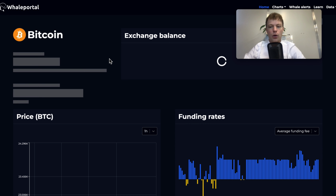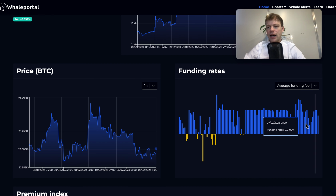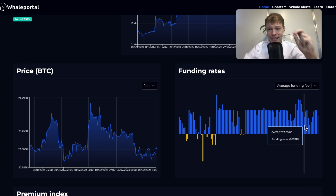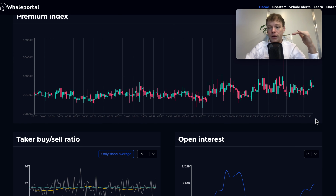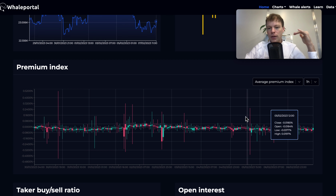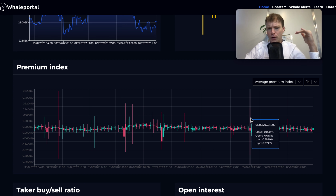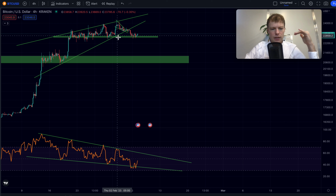Let's have a look at WhalePortal, what we are seeing right here. One sign that we did get was that the funding rates actually came down during that low. So we didn't have negative funding, but the funding rates went down. And that, in hindsight right now, actually was a sign, okay, things are maybe looking more bullish than bearish, to be honest. Did we get a high reading on the premium index as well? Last one was right here on the 5th of February at 2 o'clock roughly. Where was that?